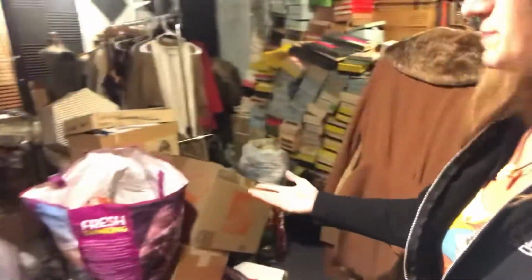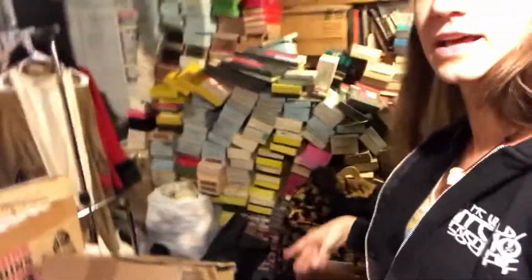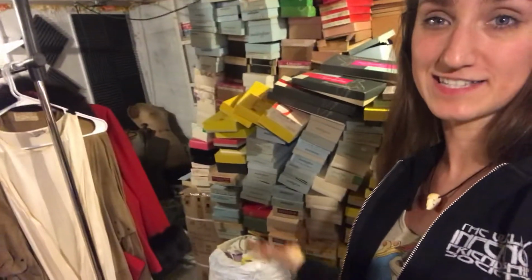And for anybody who's been wondering what happened to all the vintage lingerie from last year's lingerie pop-up shop, it's in all those boxes over there. So that's why it hasn't hit the internet yet. This is all 1940s, 1950s, 1960s lingerie in boxes. So hopefully I'll be able to process this stuff soon. It's a lot to deal with.